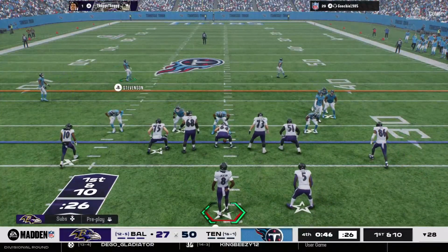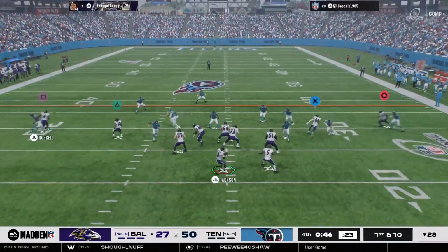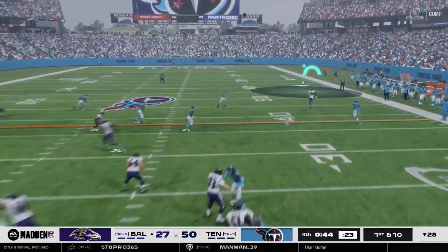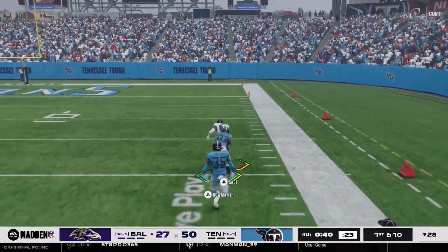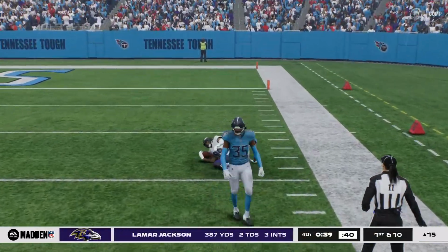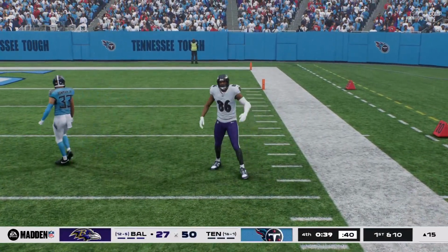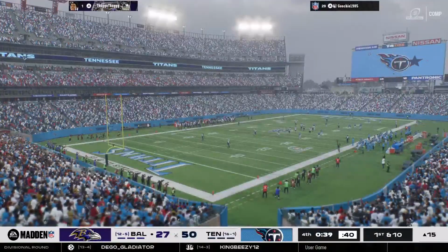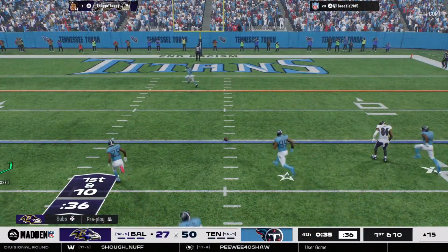Offense into the shotgun set as they line this up. 1st and 10. Lamar now from the gun. Maybe a bit of desperation. Here's a deep shot. He's got it deep downfield. And he is down all the way to that 15-yard line. Bring this to the line. First down, Ravens.